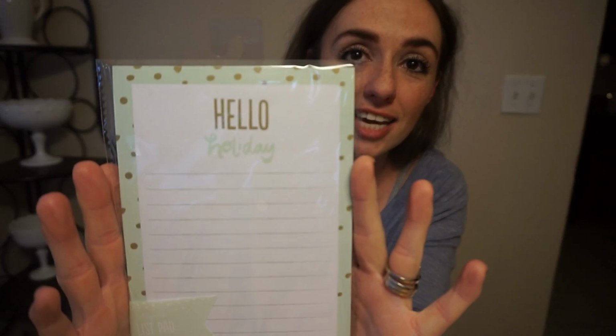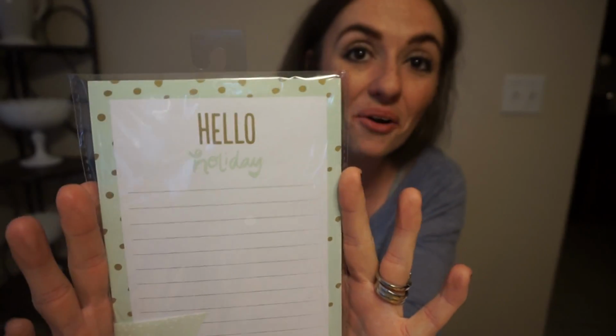And then this one, first of all, I love the color scheme, the gold and the green. It says hello holiday. It's got a magnet, and I love the size. It could even be used as stationery if you wanted to add it into an envelope.